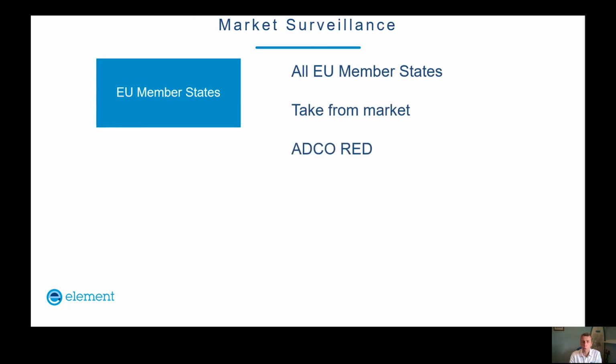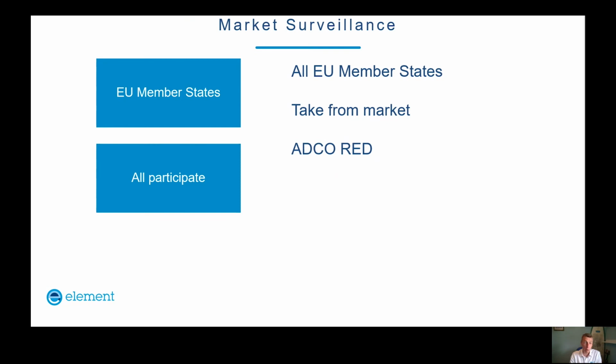Market surveillance is coordinated by a group called ADCO, which stands for Administrative Cooperation. And there's an ADCO for each of the directives, and so ADCO RED are the ones who are focusing on radio equipment. Every EU member state must participate in it, and they must report their findings to the European Commission. They're looking for formal non-compliances to the directive. And these can be admin or technical.